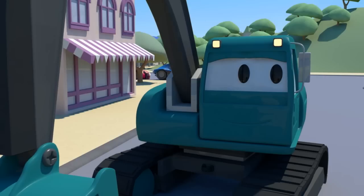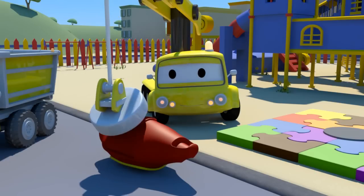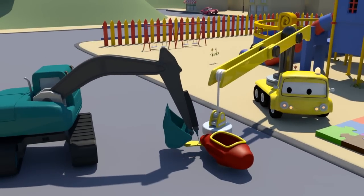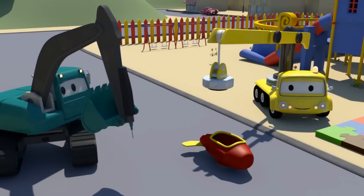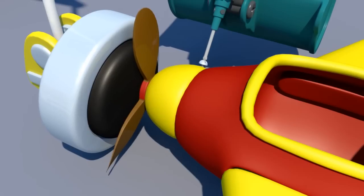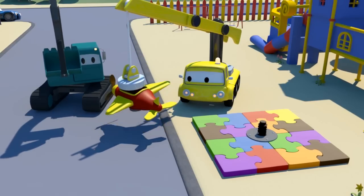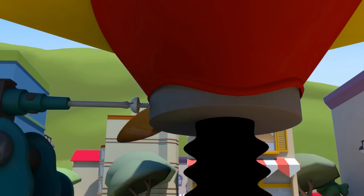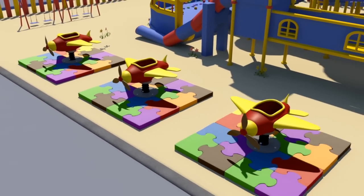Something looks wrong. Ah, you're right. It's upside down. There you go. That looks great. Now let's add the wings, propeller, and the rudders. That's it. Marvelous. Now we need to put it on the spring, friends. Edgar, can you screw it in? Awesome work, guys. The babies are going to love all of these rides.